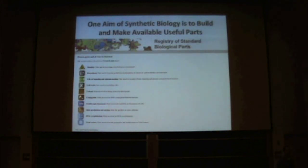But to build these sophisticated circuits, you need to have a lot of parts. So one of the efforts that was started early on by MIT was to make a registry of standard biological parts. And this is a website that you can go to, and you can actually order many different types of parts. So you have parts for making chemicals, and for biosafety, for controlling whether your cell lives or dies, et cetera, et cetera. So many different types of parts.